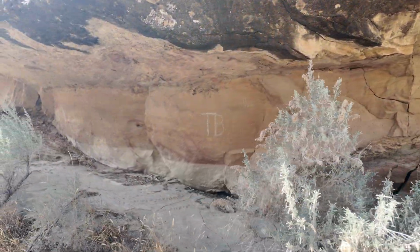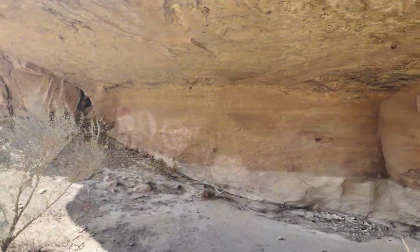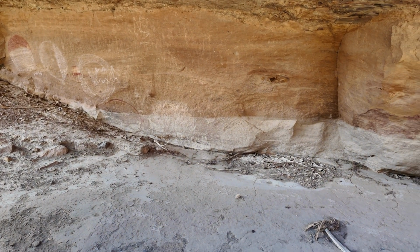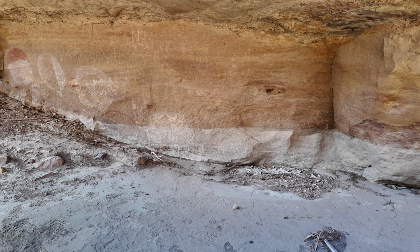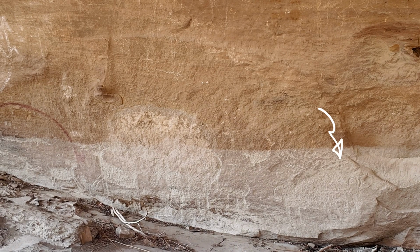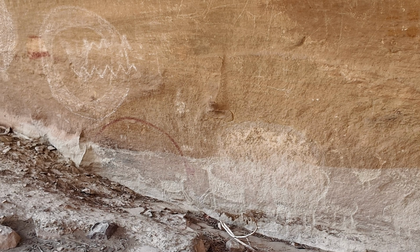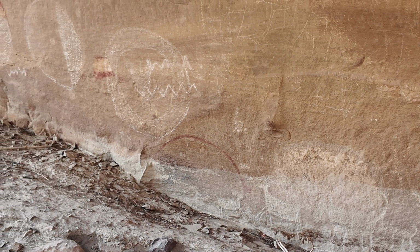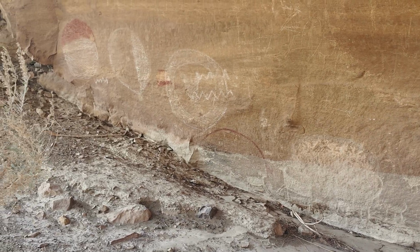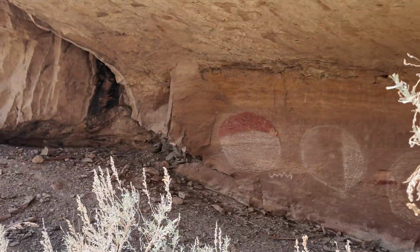Back underneath, past the modern graffiti. And it is nice here. Yeah, you can see way down in the white there, you can see buffalo. You can see some of the, oh, there's some deer. You can see the antlers on those. And then we have some pictographs, the red and white. And those are, by modern beliefs, to be older, original, not modern day graffiti.